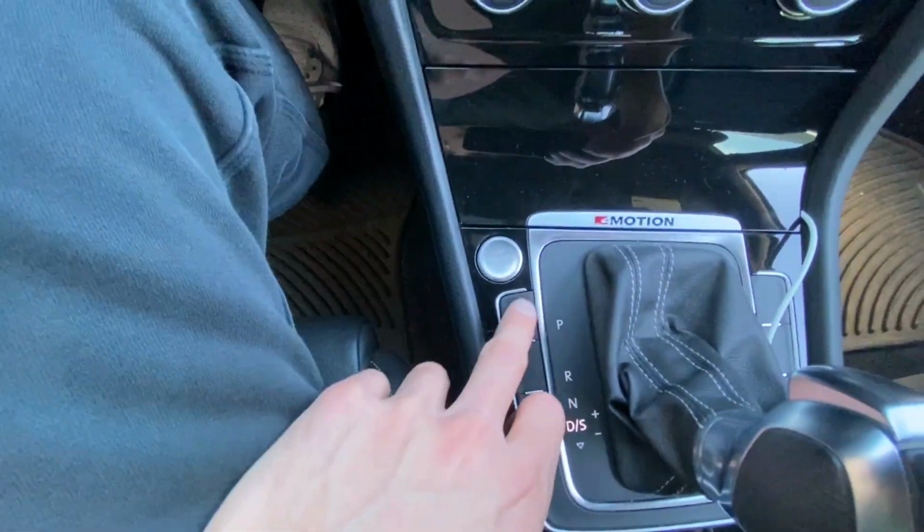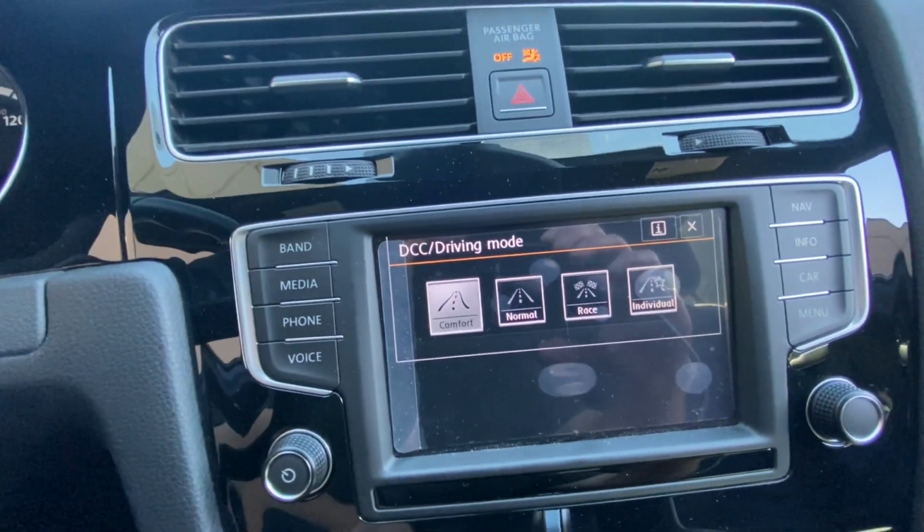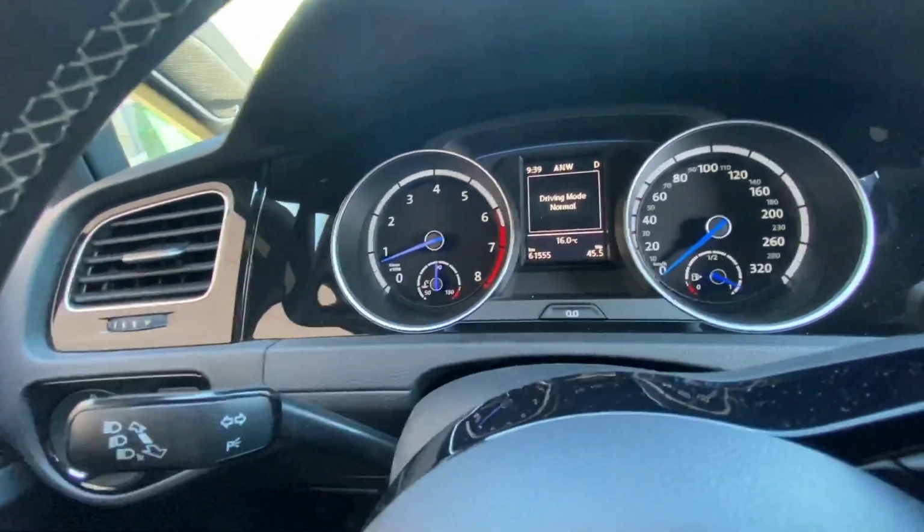Also, you can go to the modes and select race mode, individual, comfort. You can see it actually idles higher once you're in race mode, so comfort, normal, then race.